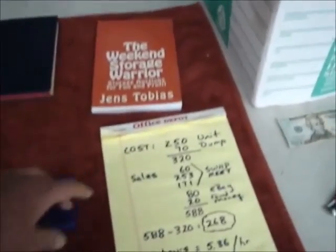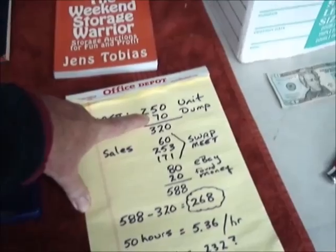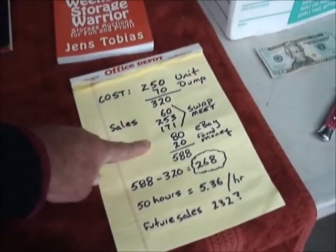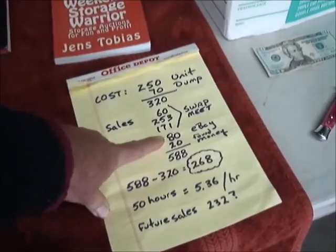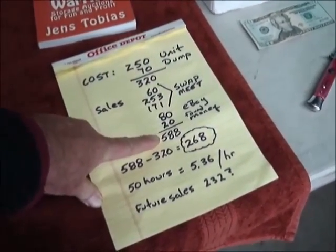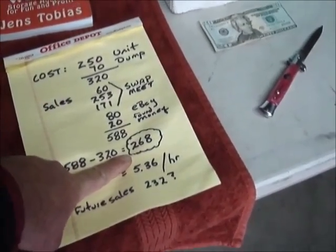Anyhow, what I like to do at the end of the movie is to add up the money I've made. So very quickly, the cost on this was $320 at a $70 dump fee. I actually sold $700 out of this, but after all the expenses and the $20 bill I found, I've made $588 net. So the profit right now is $268.